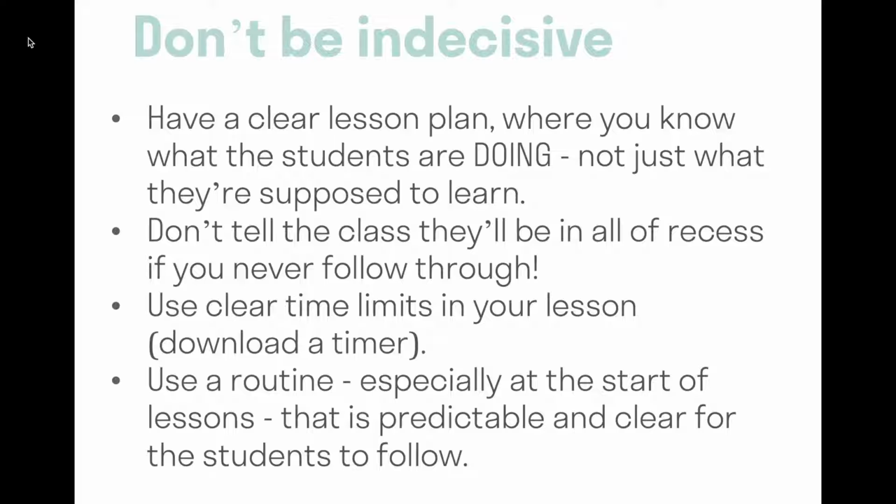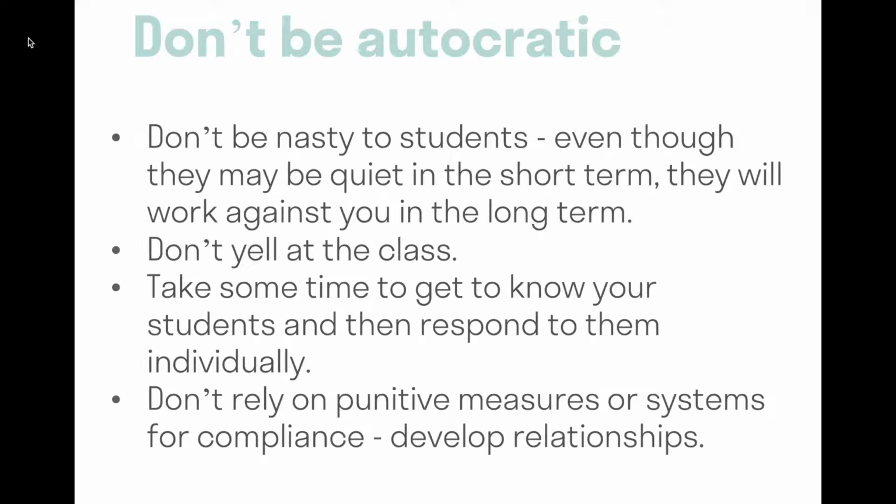And I'm a big fan of routines. So give the students a clear routine, particularly at the start of a lesson, of what they do. They walk in, they sit down, bags go under the desk, earpods, as Bill Rogers mentioned, go into their bags, or tech goes away, locked into their bags, pencil cases come out, book comes out, and it's pretty good to use a do now activity as well.